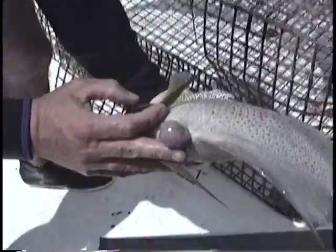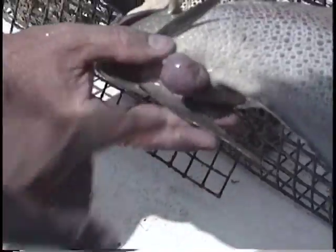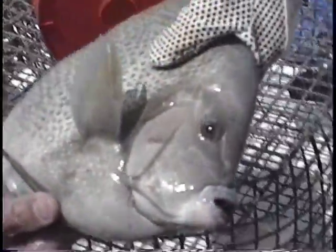Sea dies. Yeah, it's blown. That's its intestines all inside the air bladder there. Stopped breathing long since. It's already dead. Yeah, he's dead.